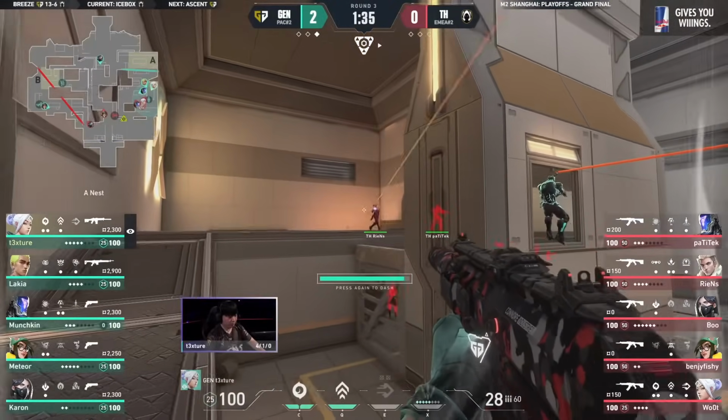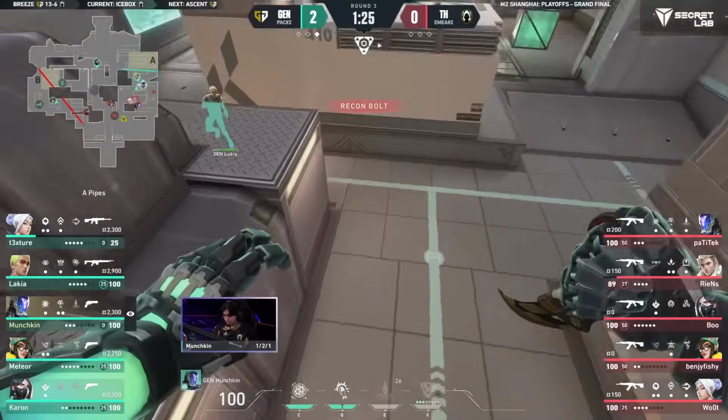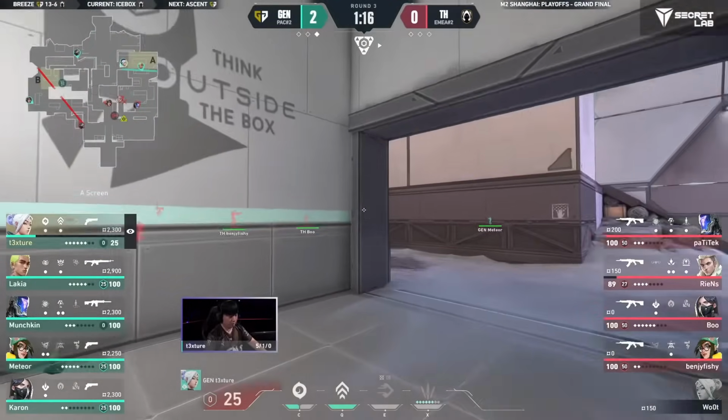They explicitly set up to play a fight in A main with both their rifles, and even though the initial peek fails, Texture peeks again and gets a massive opening kill onto Woot, then gives a rifle away to Munchkin, who still has 100 HP.